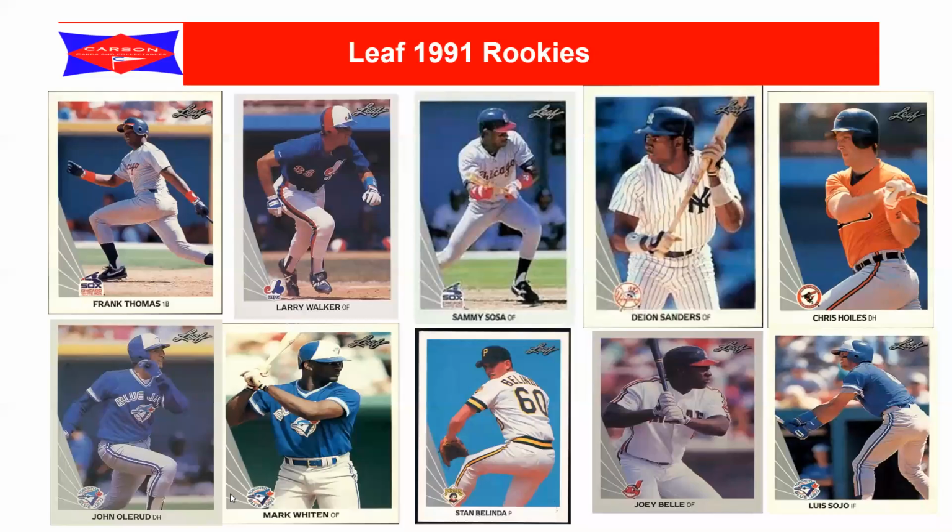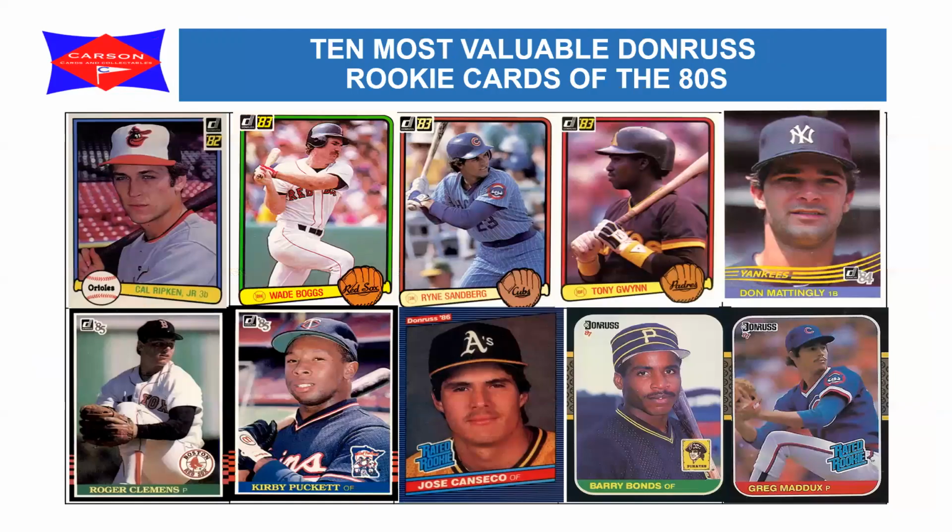Leaf then also came out in 1991 with some clearly valuable cards, and those cards as rookies were the Frank Thomas, Larry Walker, and Sammy Sosa, but there also was a Deion Sanders, as well as a John Olerud, Mark Whiten, Jay Bell card. So all these cards in that set were highly valuable and in demand from collectors during this particular time. So, the 10 most valuable Donruss rookie cards of the 80s.